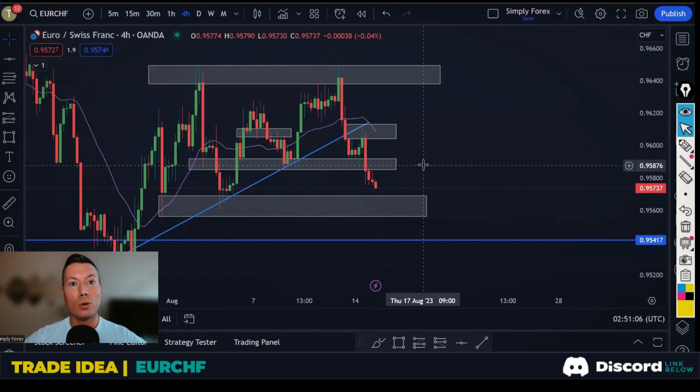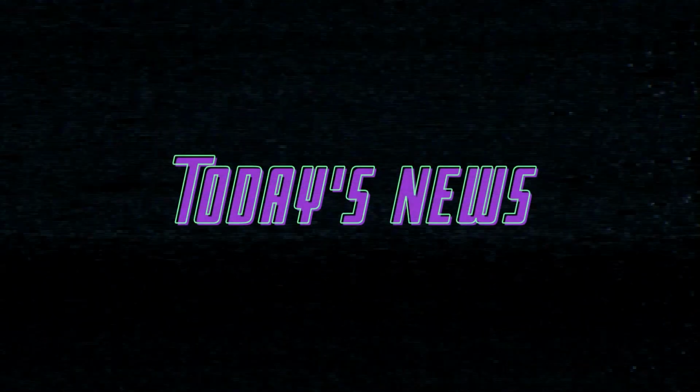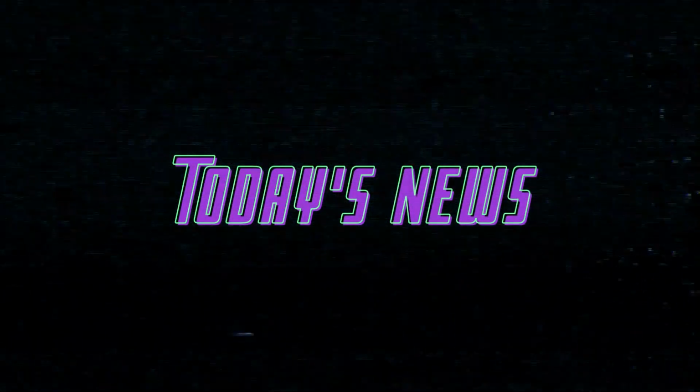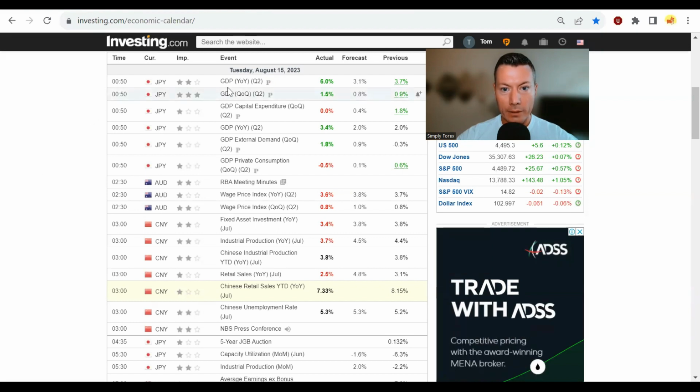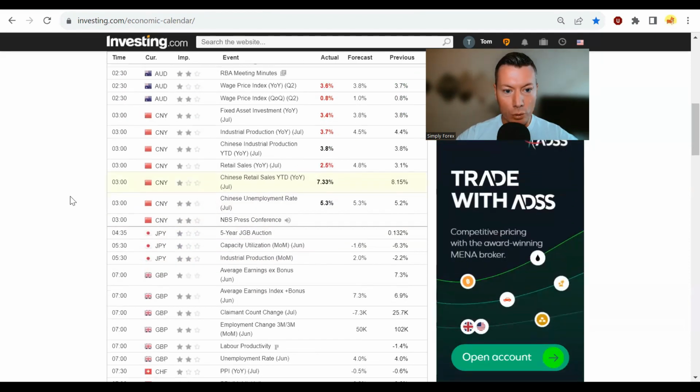Right, guys, let's go look at the news now. News for Tuesday, the 15th of August, guys. So we've had some important data come out overnight for the Japanese yen, and that was a lot better than expected, these figures. So that could put some strength into the yen. Other than that, guys, nothing more overnight.